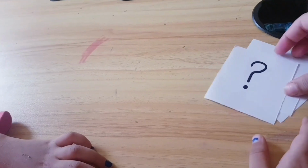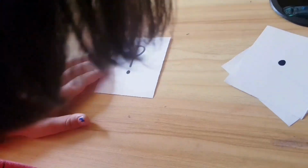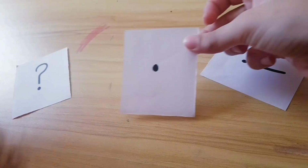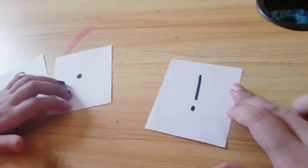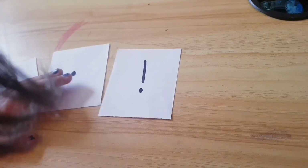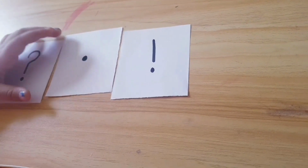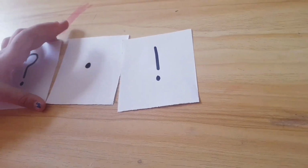Now tell me the punctuation marks. What is this? Question mark. Full stop. Hmm. What is this? I don't know. It's an exclamation mark. Exclamation mark.